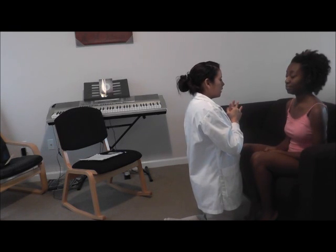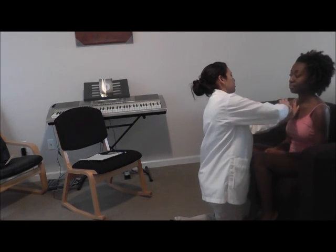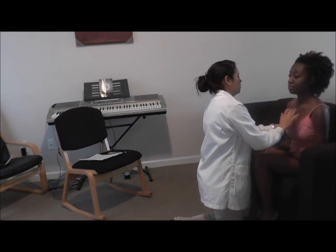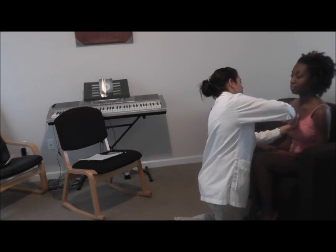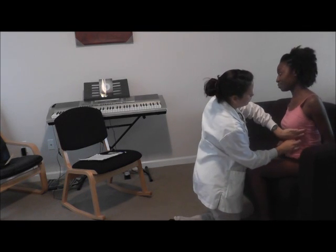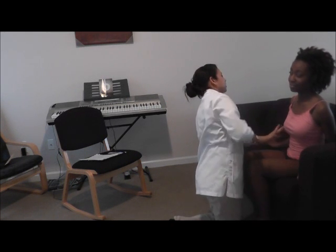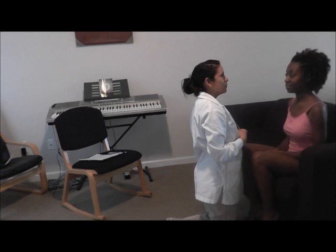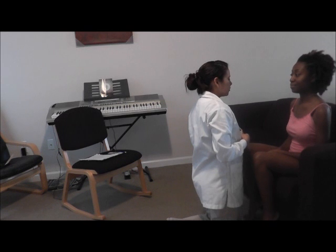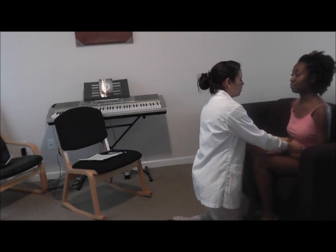And now I'm going to percuss in the front. And I'm going to do it here. And the overall dominating tone of the lung field is tympani as well. From here, I'm looking over the skin, and there seem to be no lumps or lesions.